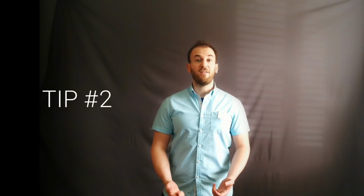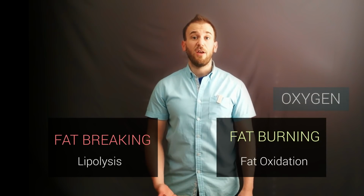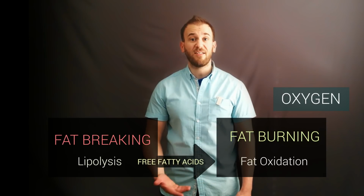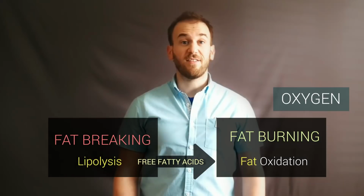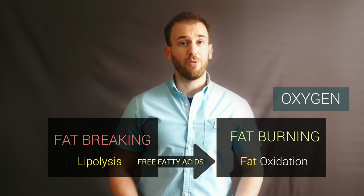Now you know that by mixing your intensities, you can hit both fat breaking and fat burning, at least at a basic but consistent level. Now the second tip is all about oxygen. When you hit the second part of your training, that's fat burning, you rely on oxygen to drive an efficient conversion of fat in the form of free fatty acids into energy, in the form of working hard and sweating. The second tip today is to increase the oxygen in your blood about halfway through your training.